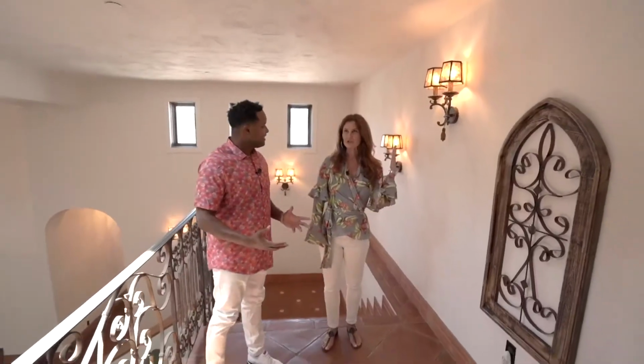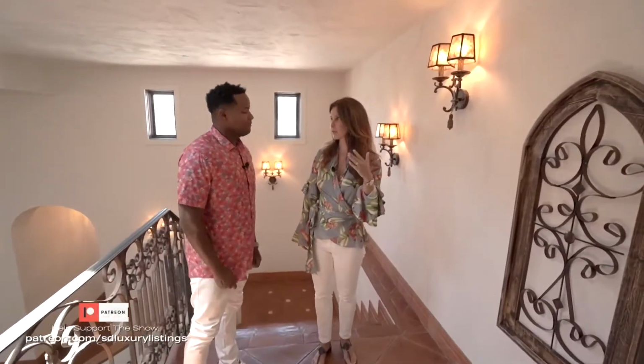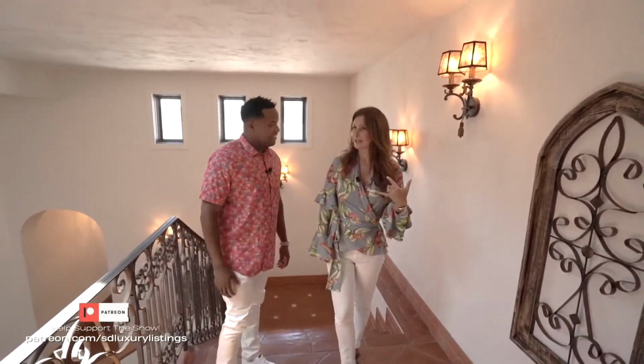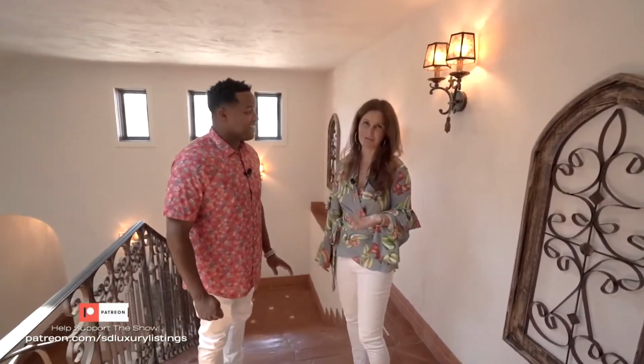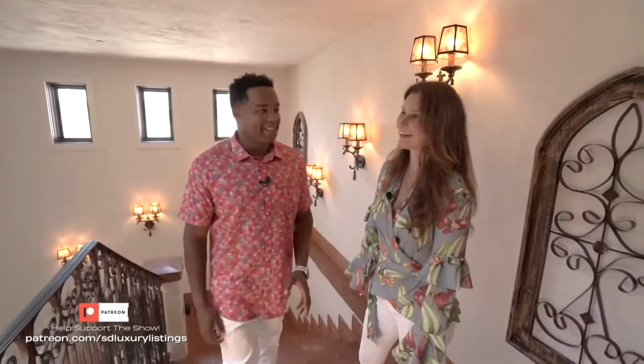The light fixtures have all been customized through fine art, and throughout the whole house, there's probably $1 million worth of light fixtures. Oh my gosh, that is unbelievable.